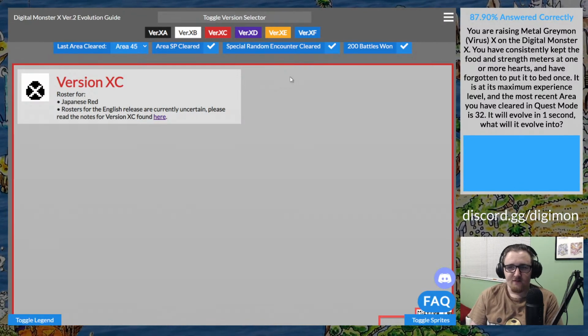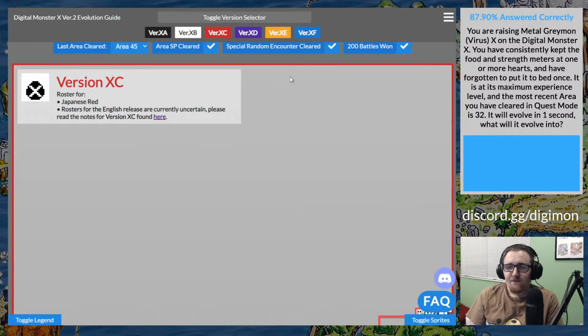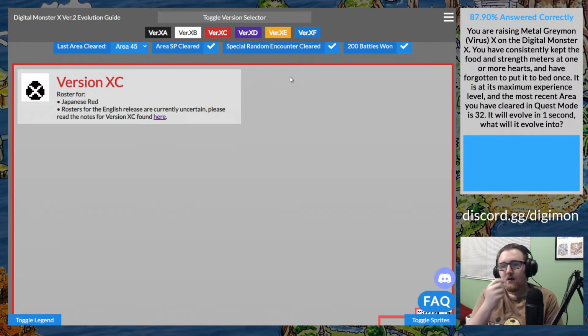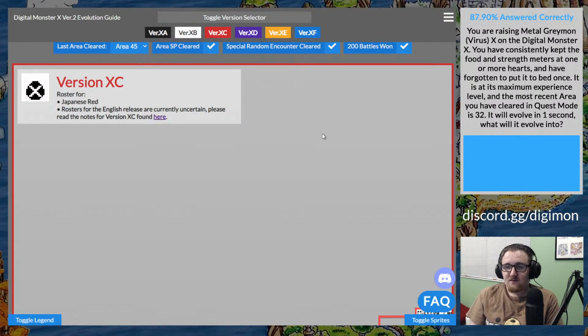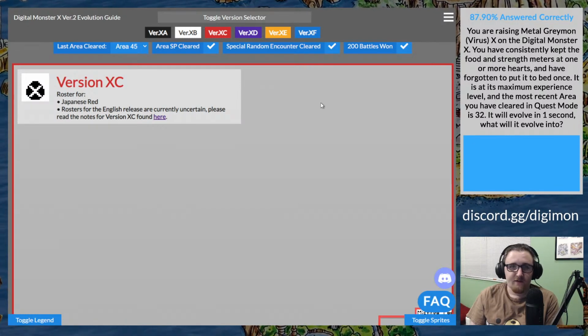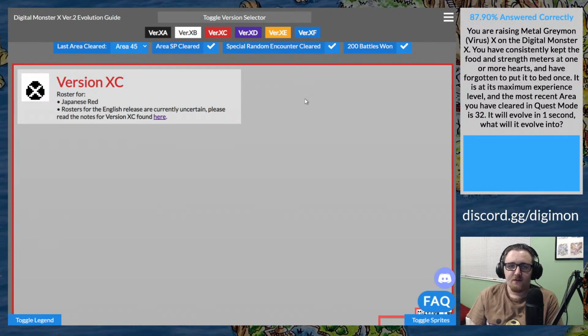Couldn't have if it never drained all the way. You forgot to put it to bed 1 time. How many care mistakes is that? That is 1. And it's at its maximum experience level. And the most recent area you've cleared in quest mode is 32. It will evolve in 1 second. What will it evolve into? So you could look at this 2 ways.